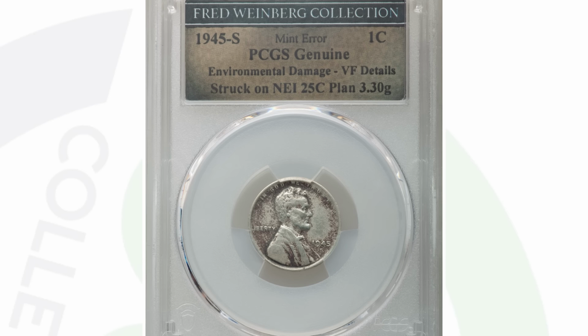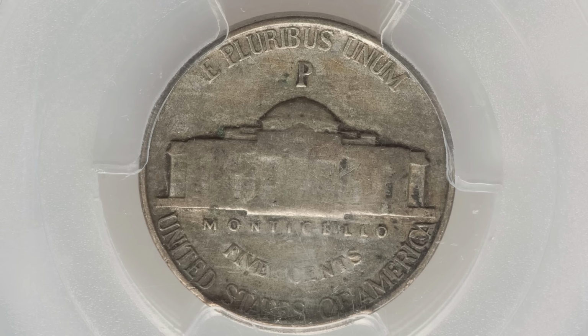So when you're buying coin collections or you inherit a coin collection and you come across a bunch of steel pennies, there are different errors you can look for on those, but make sure it's not a 1945 that looks like a steel penny, because this could easily blend in with those. And if you guys want to look at how much the steel pennies are worth, just type in 1943 penny Couch Collectibles and you'll find those videos.